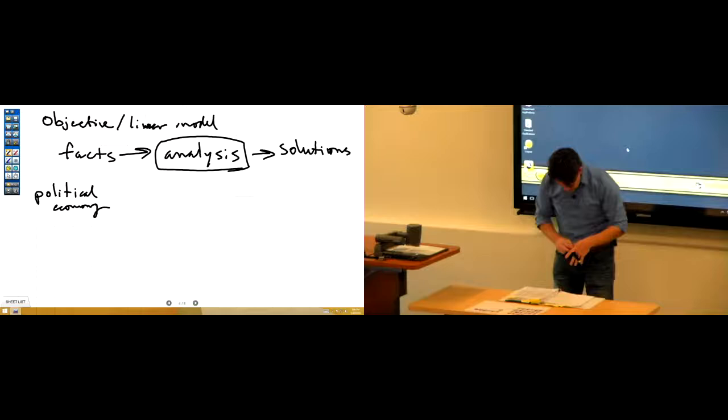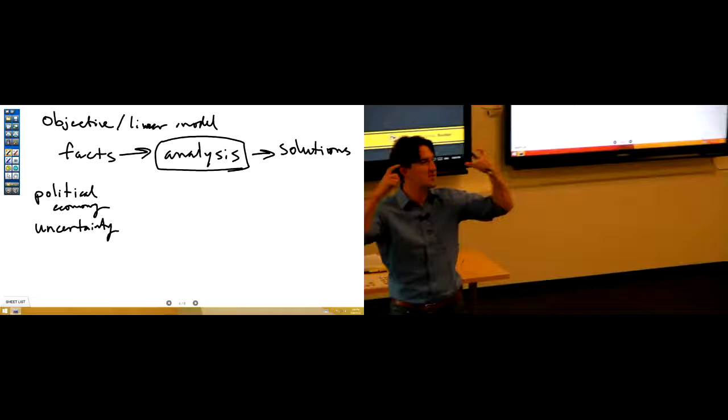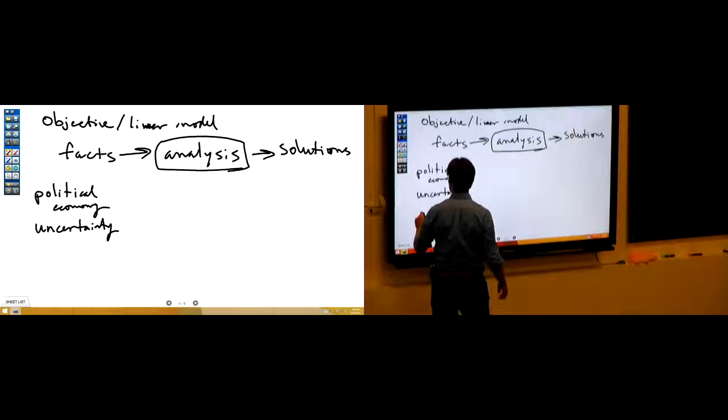What else? Yeah, Malika. Any uncertainty that might exist in the facts we're not capturing? Yeah, uncertainty, right? One of the criticisms here is that in order for facts to be put into the analysis hopper, they have to be chopped up into little itty-bitty digestible pieces of information. Uncertainties, complexities, things we don't quite understand, they're hard to do this with. It's hard to do analysis of that. Anna? People have different opinions of how to solve these problems. Yeah.